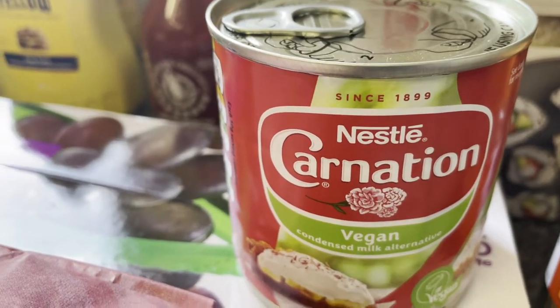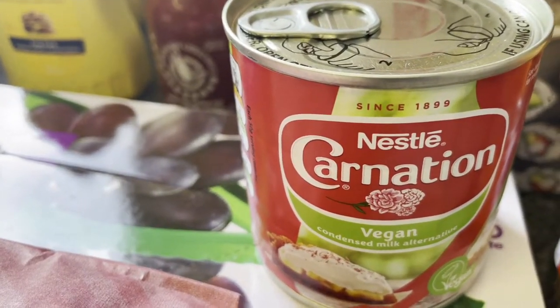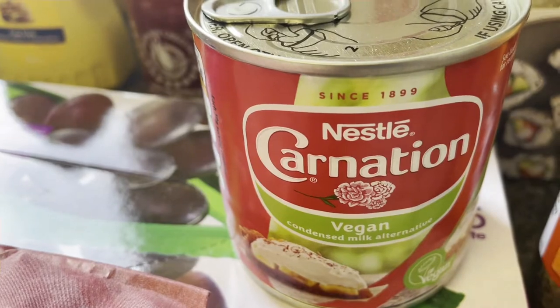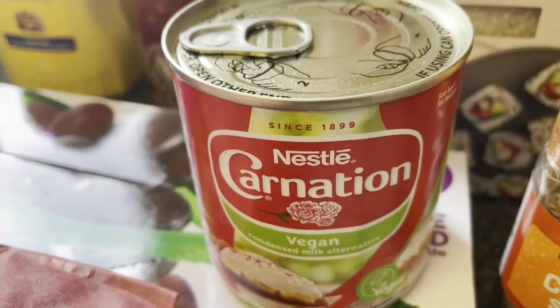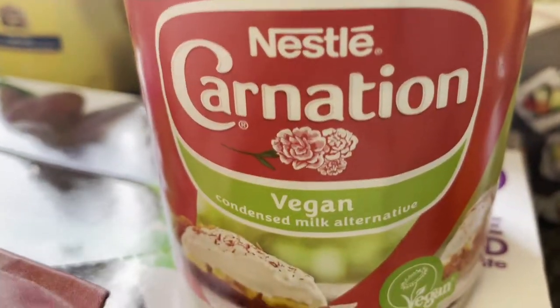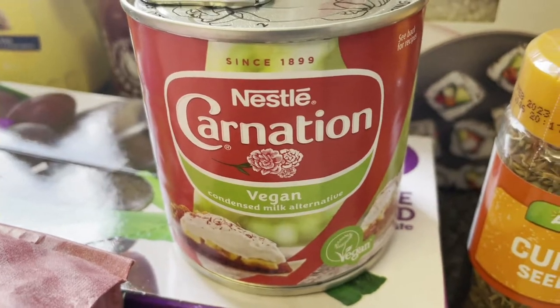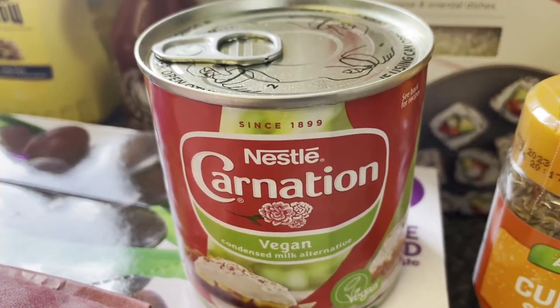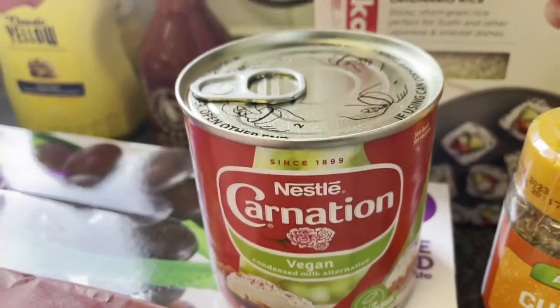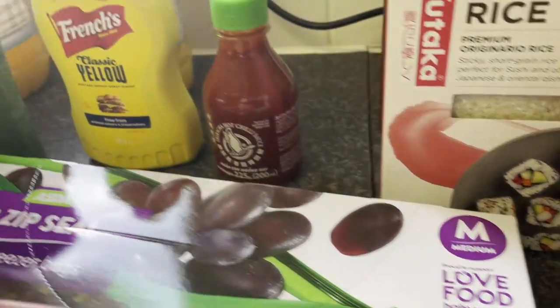And I'm trying to think, condensed milk. I think I could probably make a caramel shortcake or a millionaire shortcake. Oh my goodness, that's actually quite exciting because that usually takes condensed milk. So yeah, I think I'm going to look up how to make a vegan caramel shortcake with condensed milk, and that's rather exciting. If I do, then I will show you it on the video, because that's quite exciting.